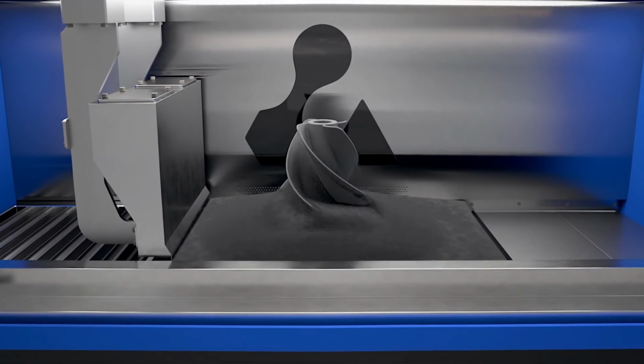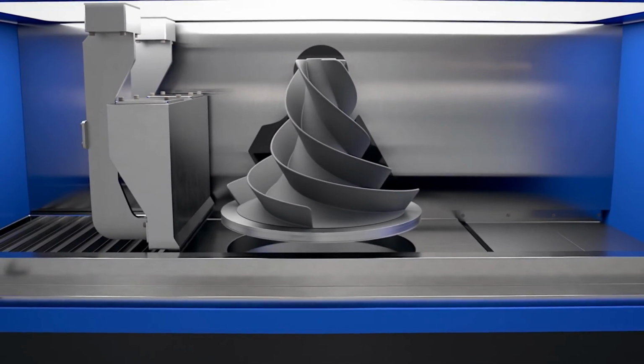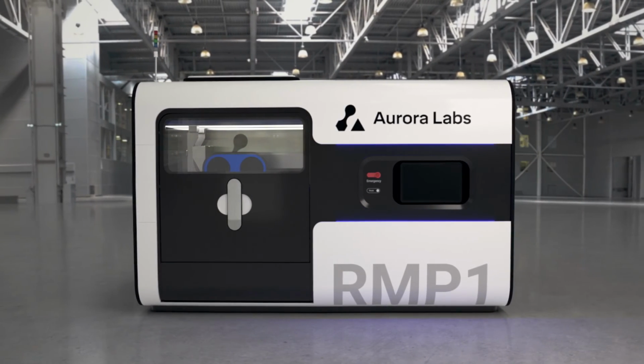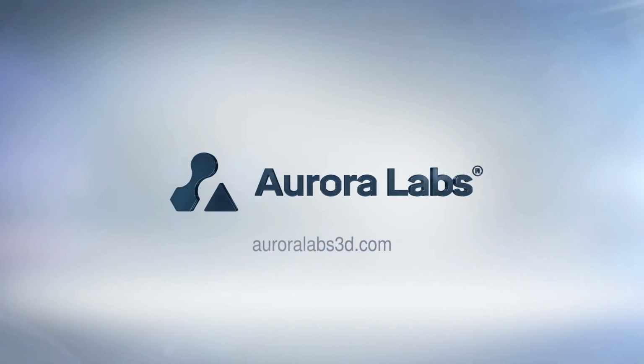Aurora Labs' MCP technology drastically increases productive machine time and efficiency, reducing costs per part. Aurora Labs' MCP technology has the potential to improve the viability of metal additive manufacturing such that it could enable 3D printing to realize its promise of becoming a mainstream manufacturing method.